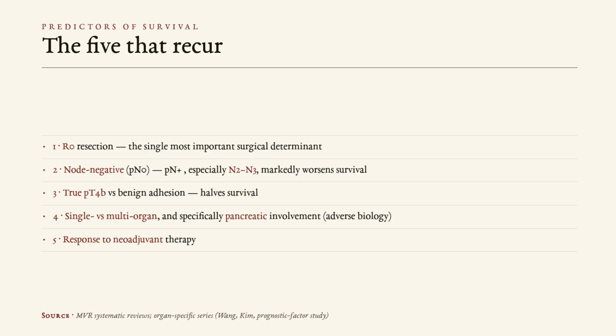So who benefits? Five predictors recur across every series. 1. An R0 resection, the single most important surgical determinant. 2. Nodal disease, where N-positive, and then especially N2 to N3, markedly worsens survival. 3. True T4b versus benign adhesion, which we saw halves survival. 4. Single organ versus multi-organ, and specifically pancreatic involvement, which flags adverse biology. And 5. Response to neoadjuvant therapy, which is where systemic treatment earns its place.